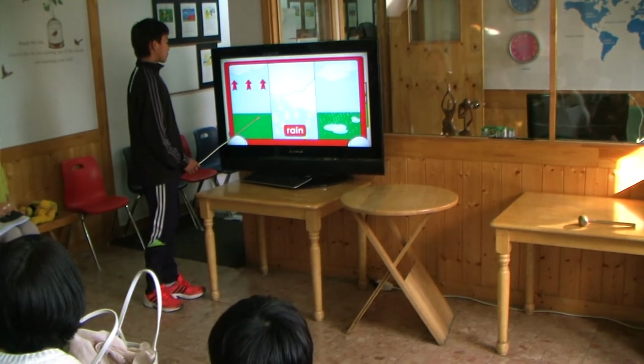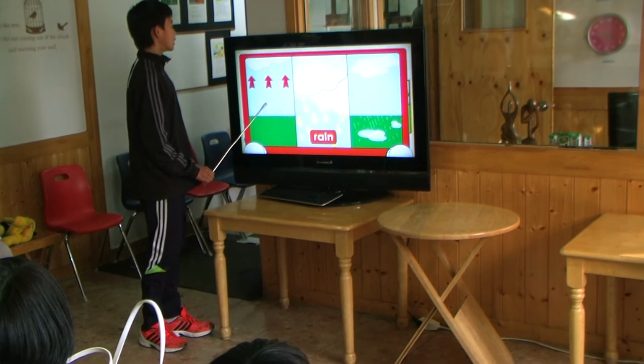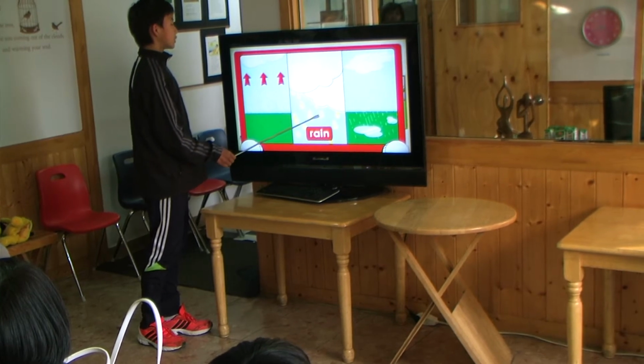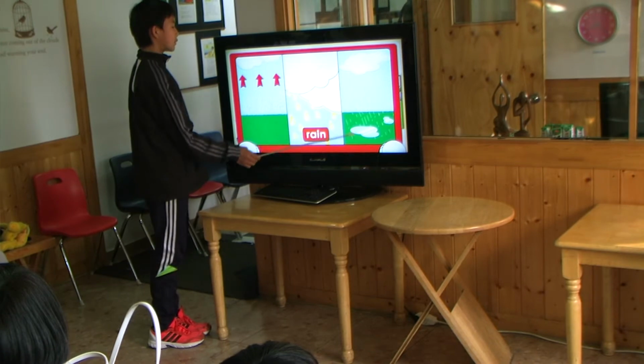Water vapor from the ground, oceans, and lakes forms into tiny droplets of water. These tiny droplets rise toward the clouds. The tiny drops join together and become bigger drops. When they are heavy enough, they fall from clouds back to the earth in the form of rain.